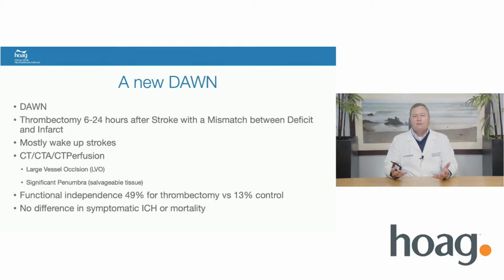But we felt that using imaging, we might be able to select some of those patients who would benefit from therapies. So using CT, CTA, CT perfusion, to identify the large vessel occlusion and the penumbra, as I discussed, they were able to treat patients and give them a functional independence of 49% for thrombectomy versus 13% of control, a massive difference. And importantly, there was no difference in symptomatic intercerebral hemorrhage or mortality, so it was also safe.